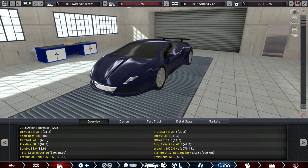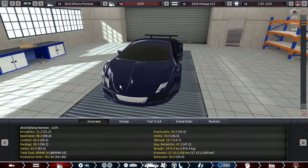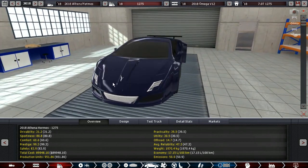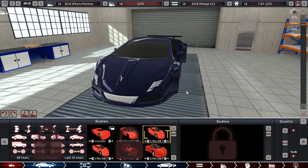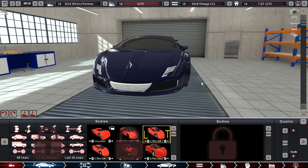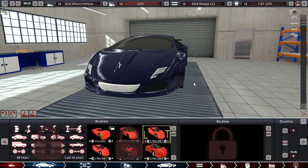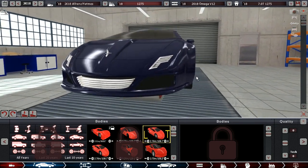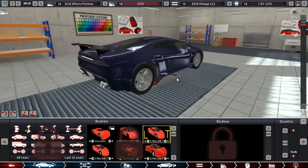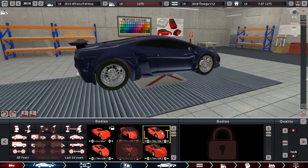CL10 or something like that, you would know that it is a mid-engine supercar, and this one is supposed to compete with the, well, no longer Bugatti Veyron, but now the Chiron, the successor to the Veyron. It has a body shell that is, well, this one right here.